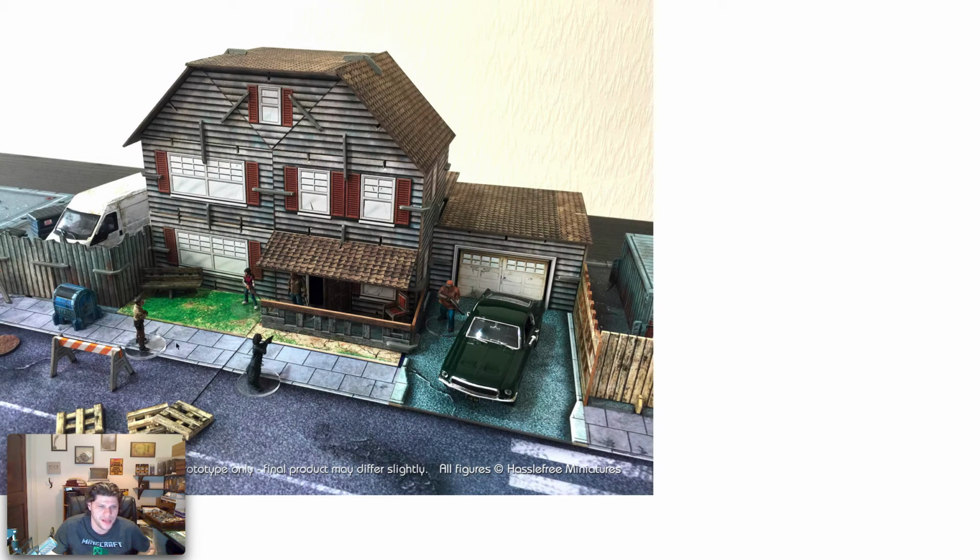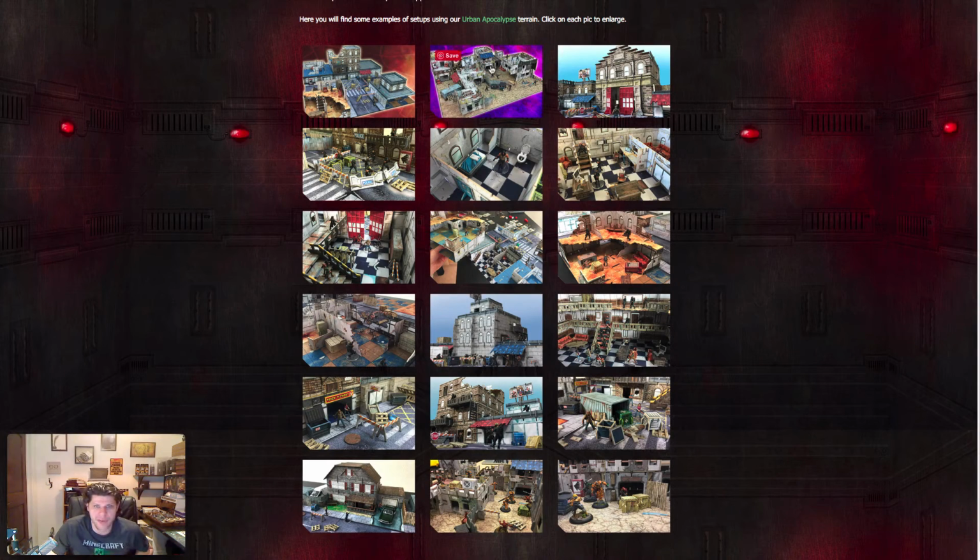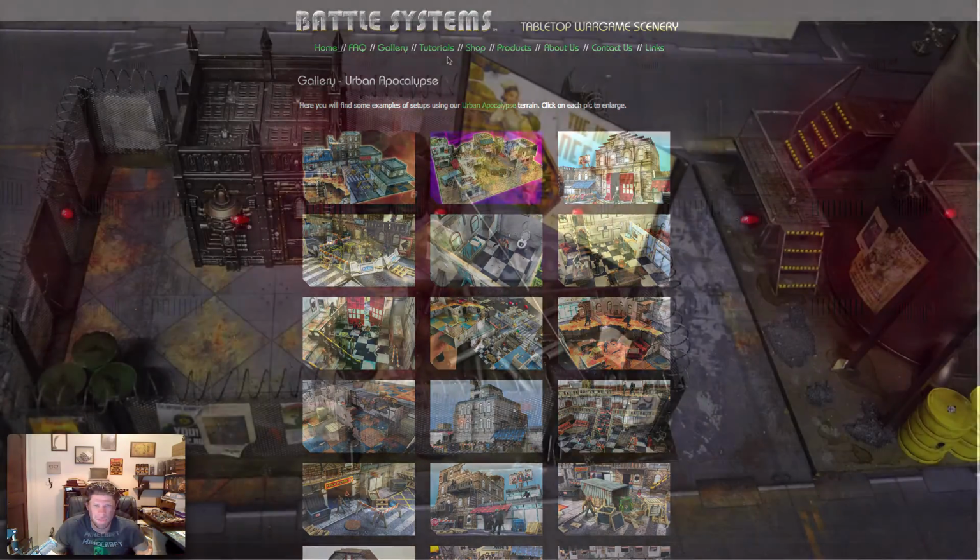It definitely looks like it's more suited for games like Infinity, but it's really pretty, and it looks like it's made out of wood that's laser cut, and then they glue pictures onto it, and they're able to make incredible scenes like this, and it's just really awesome. And they have both urban as well as fantasy terrain.